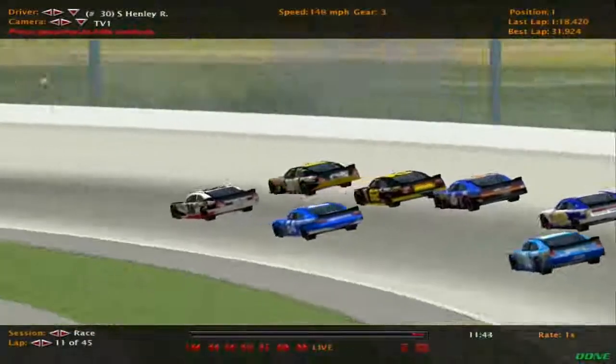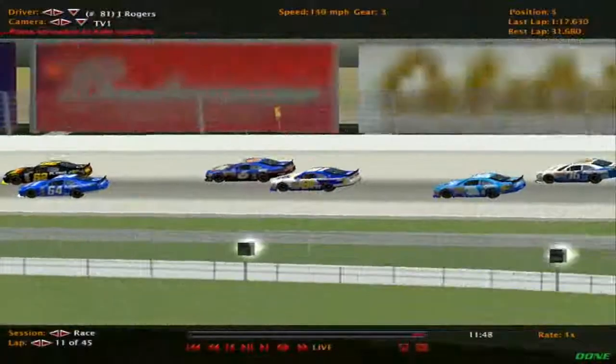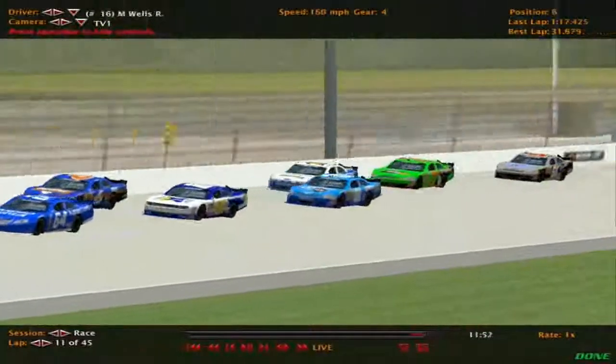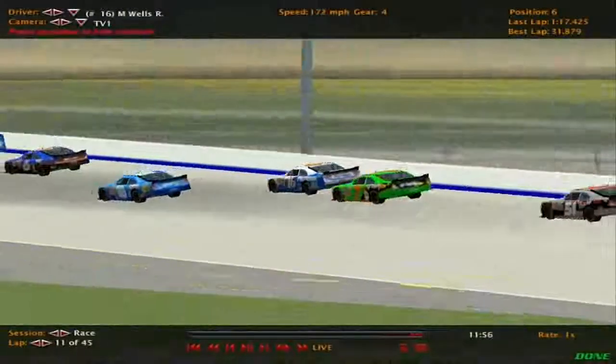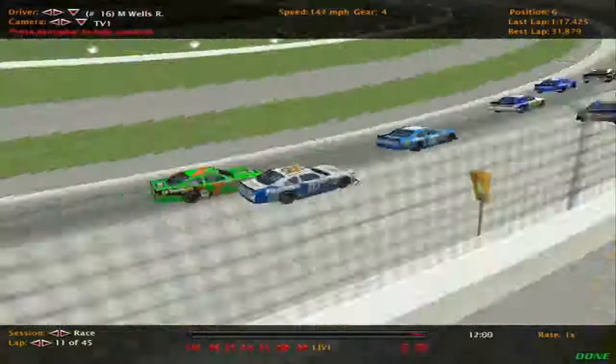Dylan Young jumped right to the bottom. Probably the smart thing. He got around Connor Breeden. Here comes Jake Rogers in the 81. Oh, almost contact. There's Alexander Dawson. And there is Matt Wells in the new Fastenal paint scheme. 3M's off the car for a little bit. Fastenal's going to take over for a while for the season. And Sasha Dawson right under him.